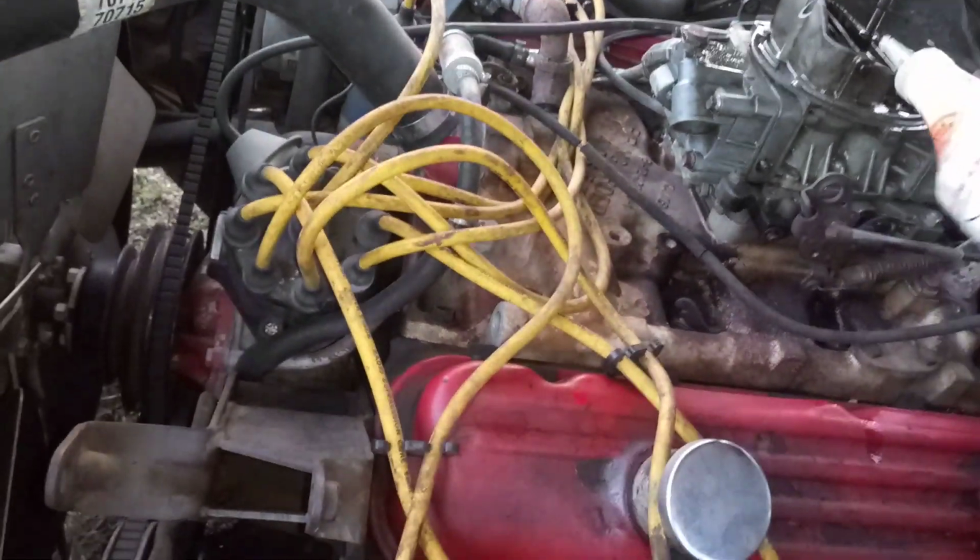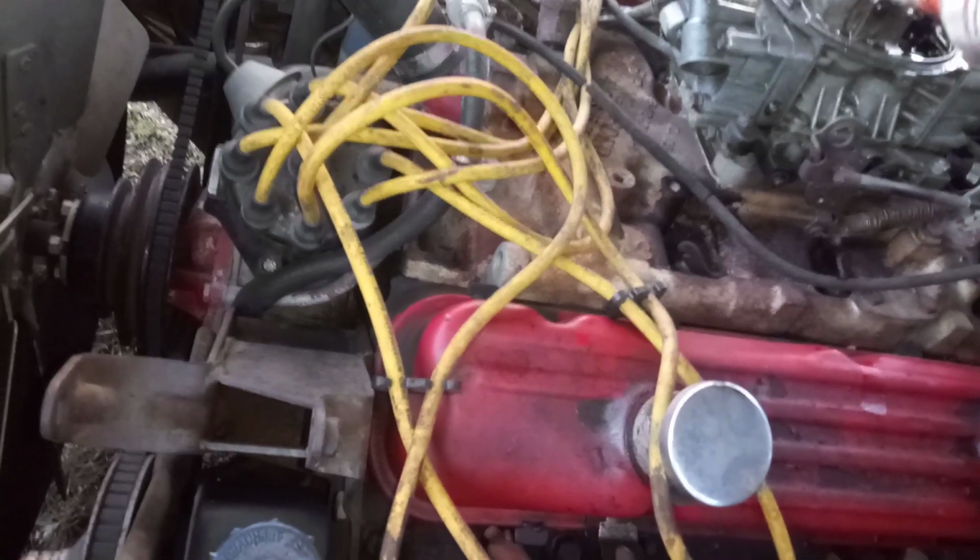No. It's just dropping fuel everywhere. It's not picking up. It's showing a quarter tank on the gauge, but it's just not picking up.